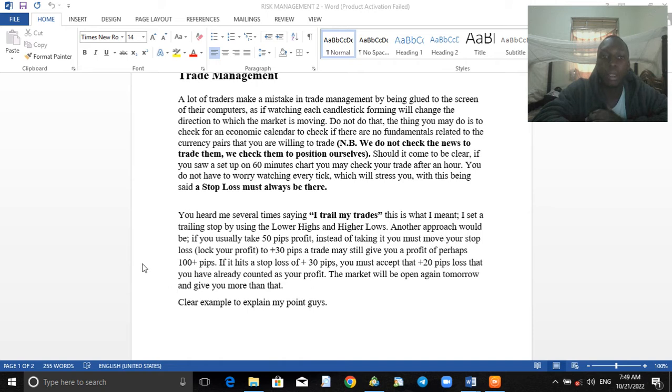Another approach would be, if you are usually taking like 50 pips, instead of taking it, you move your stop loss and lock in your profits. Plus 30 pips on a trade may still give you a profit of perhaps 100 pips. If it hits your stop loss, you must accept that 20 pips loss that you had already counted as profit. The market will open again tomorrow and give you more than that.